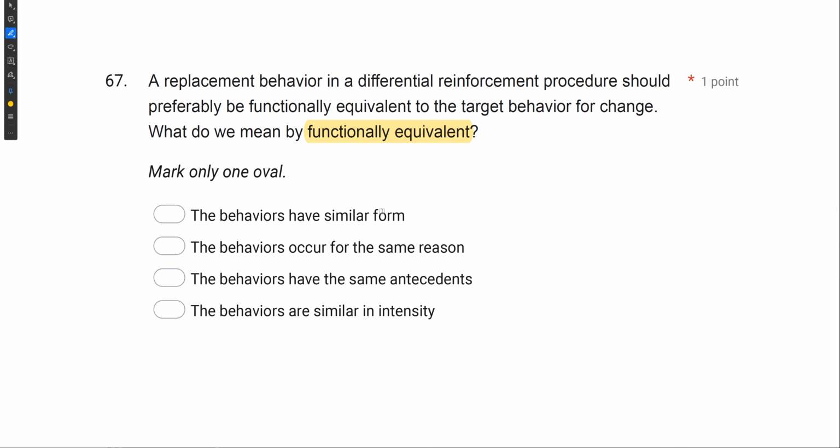So, what do we mean by functionally equivalent? A, the behaviors have similar form. Form is in reference to topography. We're not worried about form, we're worried about the function. The functions need to be equal. So B, the behaviors occur for the same reason. Yes, that's what we're looking for. We want our behaviors to occur for the same reason. We want our behaviors to meet the same functions.